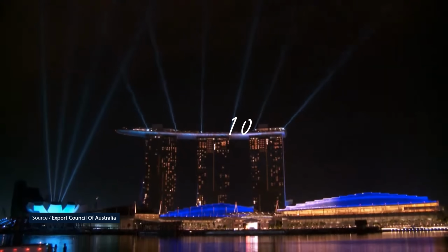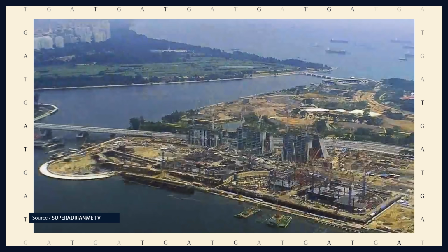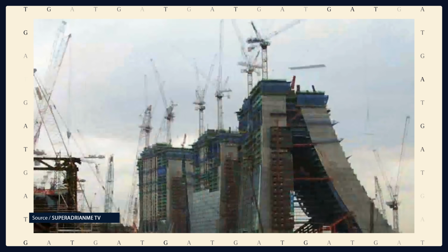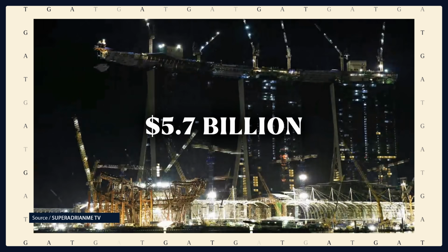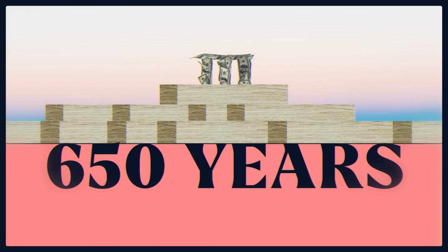The hotel opened in 2010, and at the time Marina Bay Sands was Singapore's most expensive integrated resort, costing approximately $5.7 billion to develop. Just to put this into perspective, imagine this. If you spend $1,000 every hour, it would take about 650 years to spend this amount.